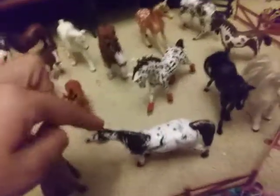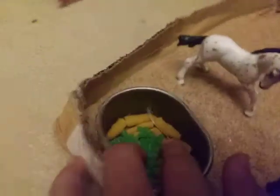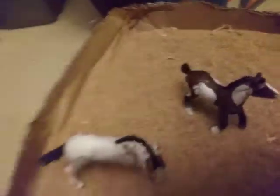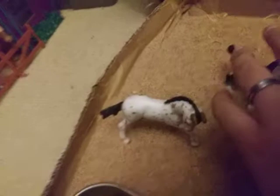This is my Knapper colt. His mom is this one, his dad is this one. Weird couple. His name is, well, actually he doesn't have a name, but I can make one real fast. Sandy. Sandy's good. Wait, yeah, I do have a name for him. Yeah, no, I was thinking something else.